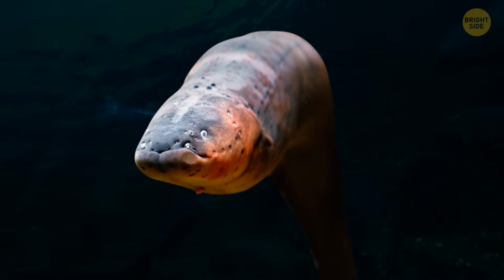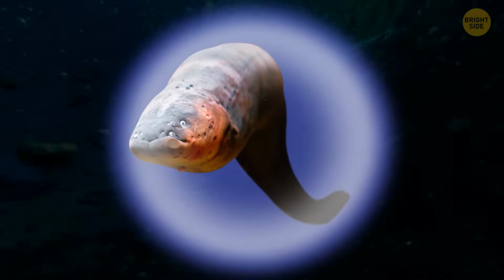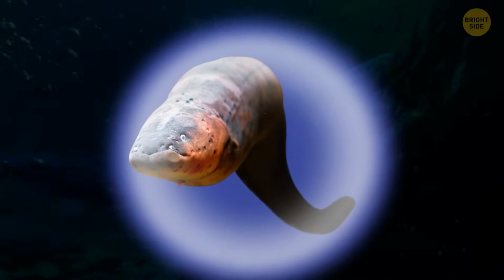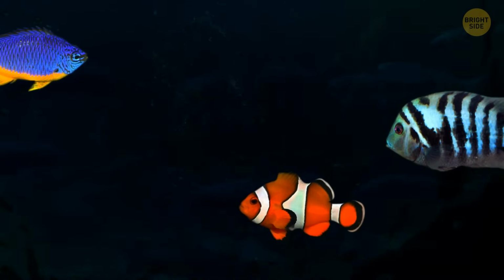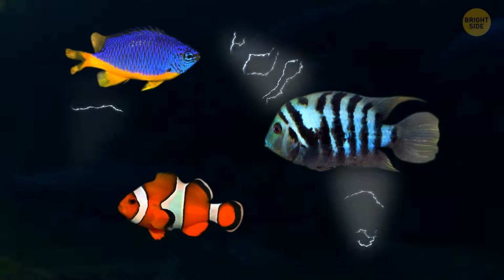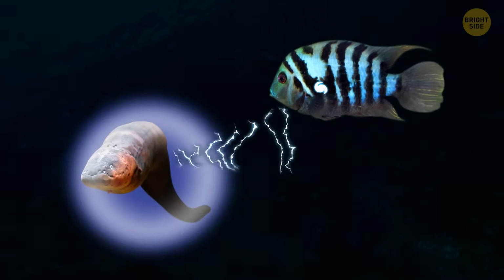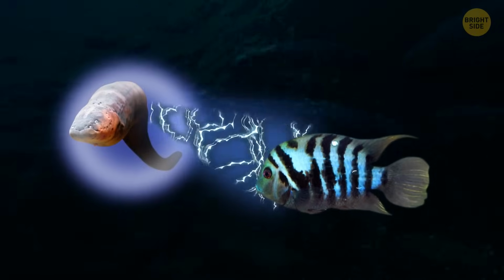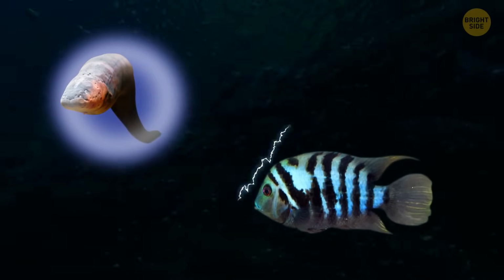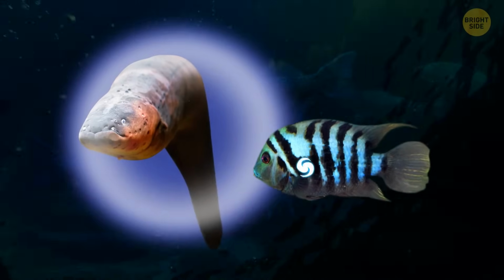Electrical shock is not the only superpower this fish has. It can create a very weak electric field to detect its prey. Almost every animal on the planet has electroreceptors. Thanks to them, they can feel barely perceptible electrical signals. Thus, the eel, like a sonar, locates its prey. After that, it releases a stronger charge to immobilize its target before attacking.